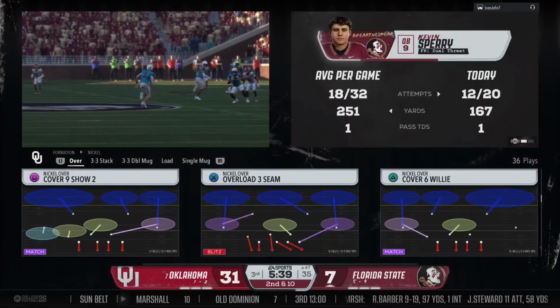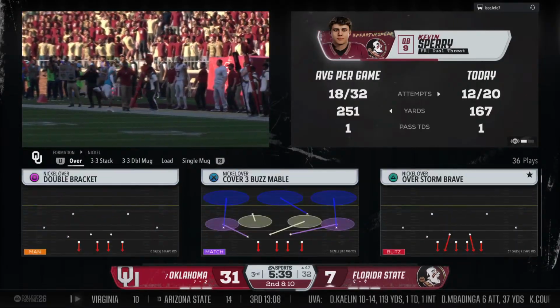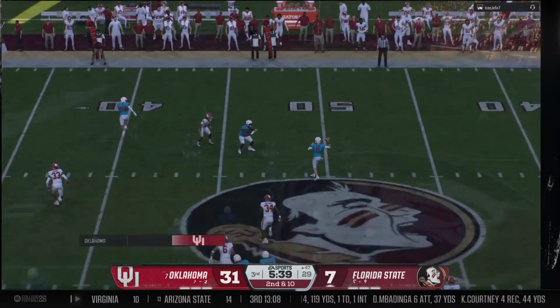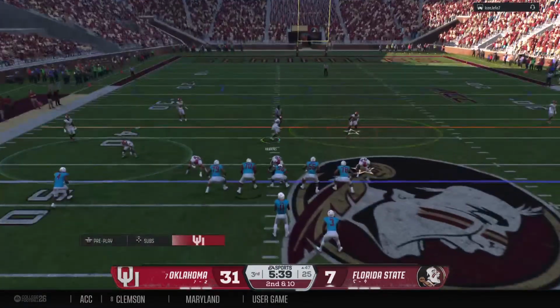Way early, but they found something last drive, David. Let's see if they can build on that. Yeah, you just pick and pick and pick until you find that place where you're like, okay, this is an advantage I have. They've clearly found that, dude. They score here, we're in for a ball game.